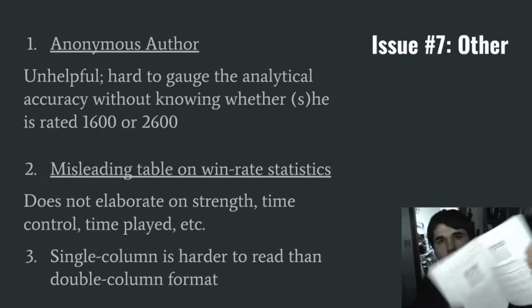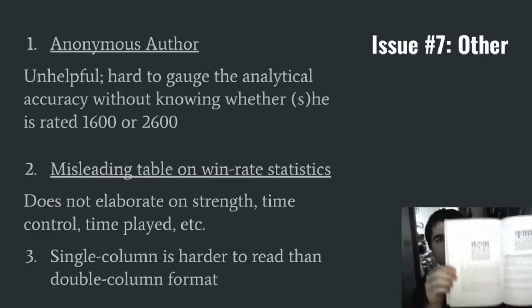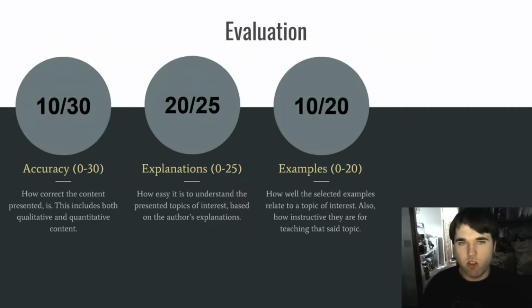If we look at a page, it's in single column, which is less readable, in my opinion, than double column, where you split it in half and you can fill in more text that way. In my opinion, books should almost always be double columned. It's probably more natural on the eyes. Single column books just come off as a little bit lazy to me. It's just a little bit harder to read. Space that could have been filled up. That's about it for the issues and everything.